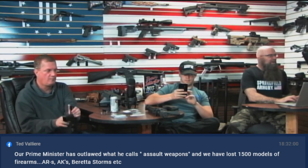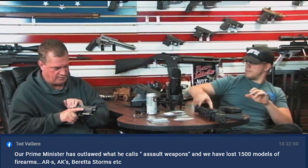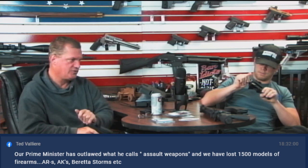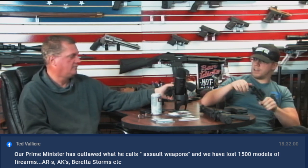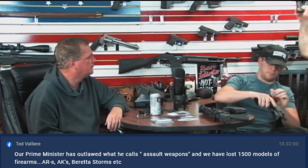You guys keep talking. I'm trying to find the... it's an odd... Right, but you grab it with these two fingers. Yeah. You don't cover up the ejection port. Ejection would be similar to like this here.